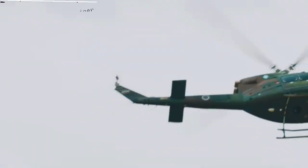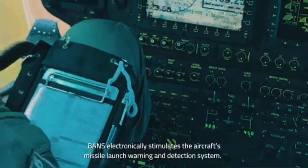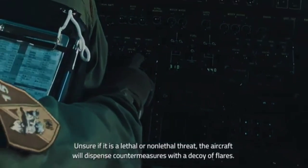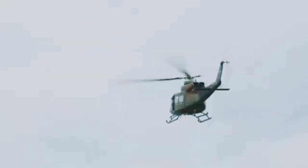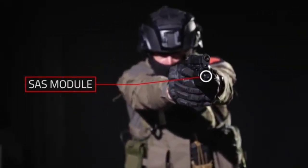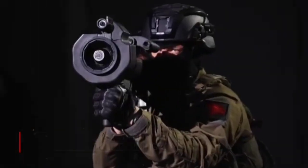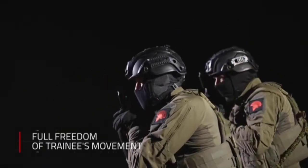The Small Arms Mobile Trainer, SAMT, is a cutting-edge training program made to give law enforcement and military personnel realistic and portable firearms instruction. This innovative system is very movable, making it perfect for deployment in a variety of places, including field operations and remote training sites. It enables users to practice shooting tactics, weapon handling, and tactical decision-making in a controlled and safe environment.